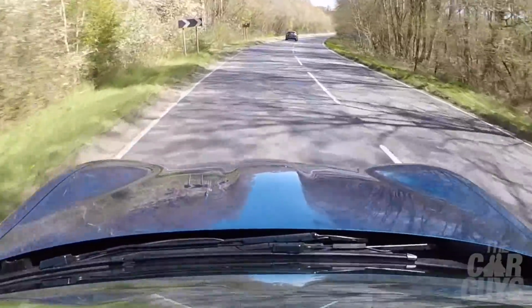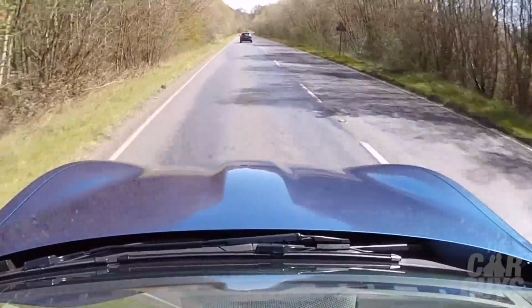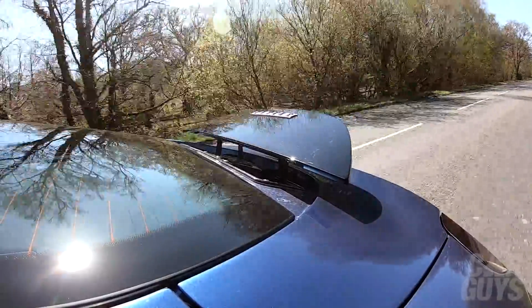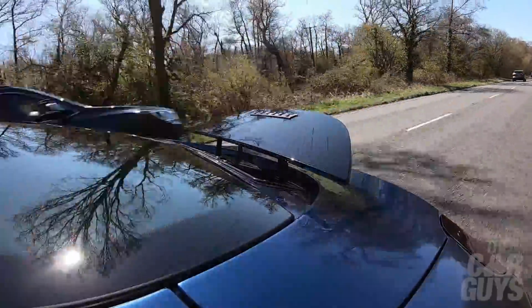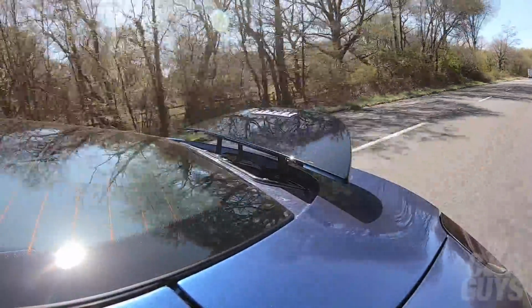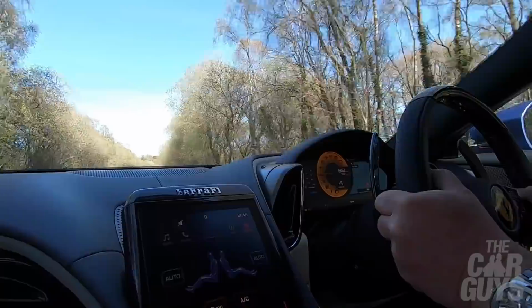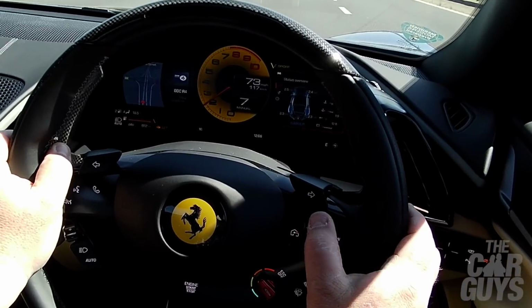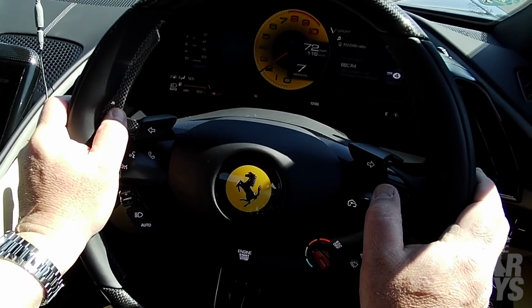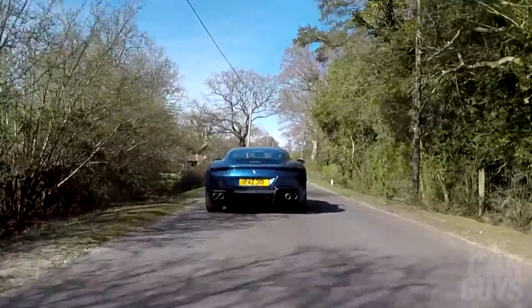Of course, it does all come with that F1 technology to keep it on the road. You've got the Side Slip Control 3, you've got the F1 Track, the electronic differential, and you've got the dynamic enhancer systems which brake all the different wheels to keep you on the road. And boy, with this kind of speed, you are going to need that. The steering is ultra light, which does give you a lot of confidence and allows you to make maneuvers quickly and easily, but there is almost no feel whatsoever.